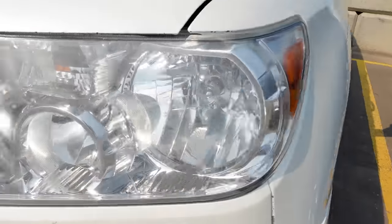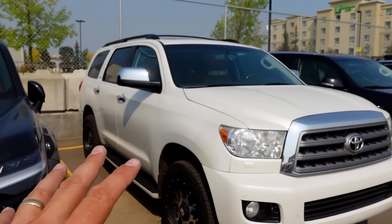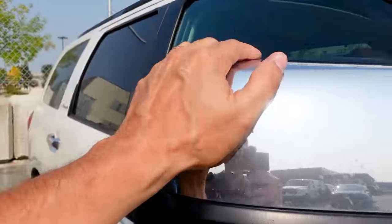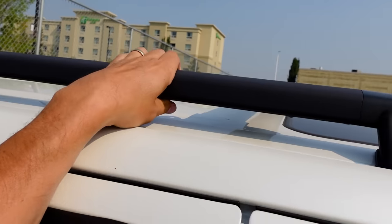Obviously, it's an older version. It still has the older incandescent style headlights. It's a beautiful vehicle. Very simple, very basic, and very long lasting. Yeah, this one's got aftermarket wheels and big tough mirrors like this that last a long time, and a massive roof rack that's good to go.